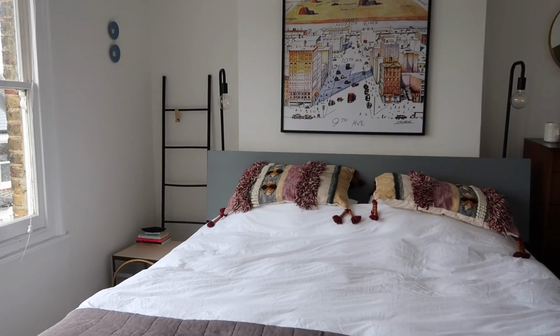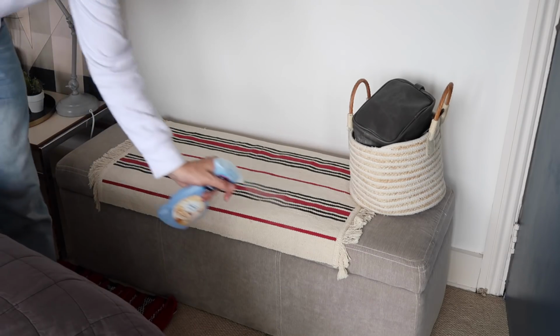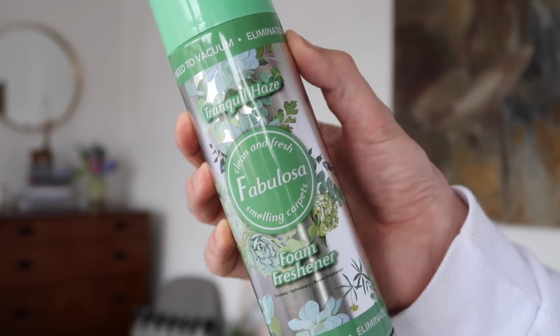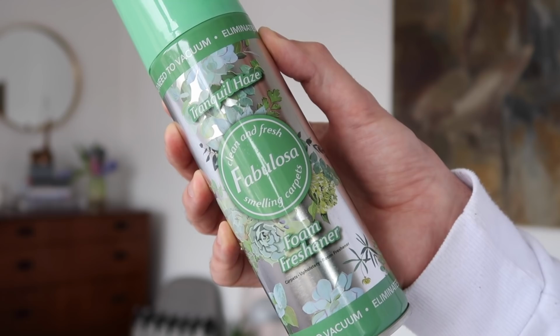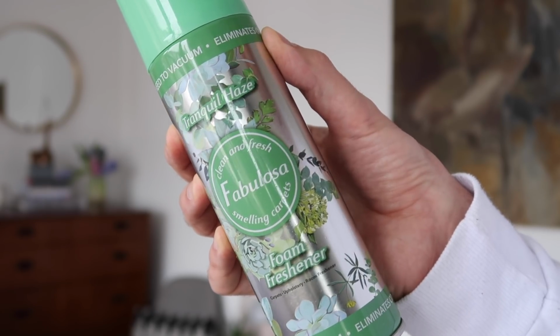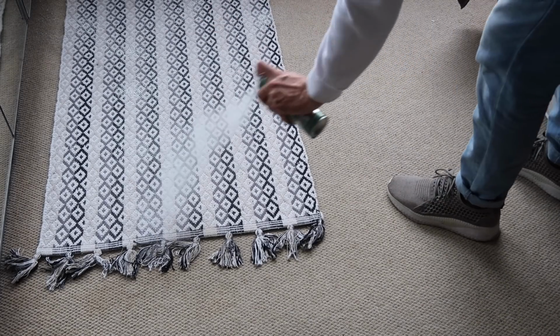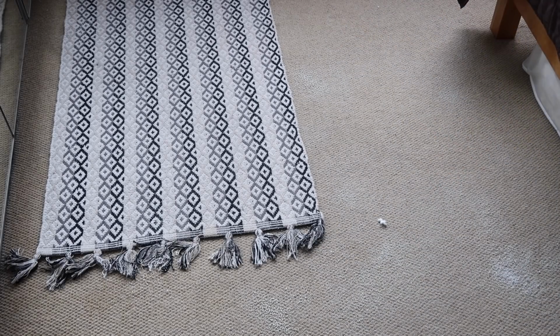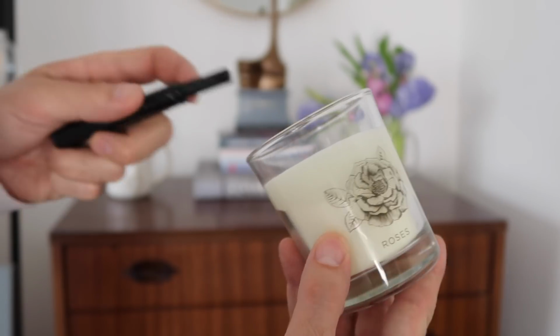Next up, I have this Febreze in Vanilla Latte, which I'm spritzing all over the bed and the throw and the cushions, along with any soft furnishings in the bedroom to make sure they're smelling really fresh. And I have this new spray from Fabulosa. It's in Tranquil Haze, and I've not tried this before, but you basically spray straight onto the carpet and it will dissolve in and make it smell nice and clean and fresh.